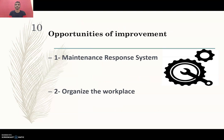As for opportunities of improvement, the first thing we're going to talk about is a maintenance response system, which provides decision support to supervisors and their teams. With this system, you will get plant-wide insight into the health and performance of the organization's physical assets, plus the fully informed context to determine the best course of action. It offers a single window of access to the most up-to-date information on plant-wide asset condition.